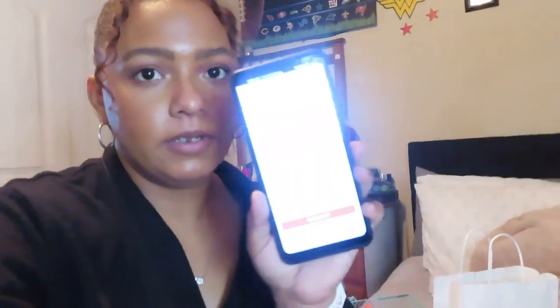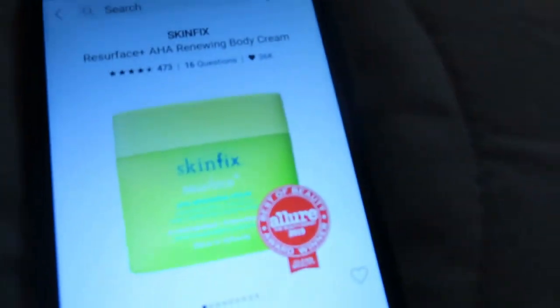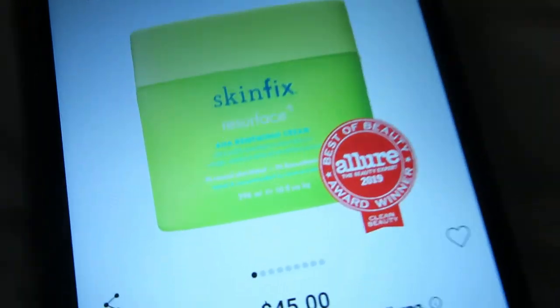So, this cream, or lotion, I keep talking about, I also wanted to order one off Sephora because I've been watching Kyra, yeah, her name's Kyra, and she was talking about this cream from Skin Fix. It's the Resurface Plus AHA Renewing Body Cream, so it's specifically for your body. I don't know if y'all are going to be able to see this. Hold up, it's not even showing up. Wait. So here it is, Skin Fix Resurface. And it's $45. I might get it. I don't know.